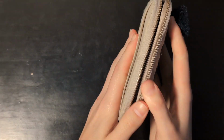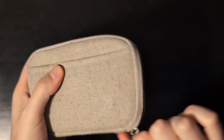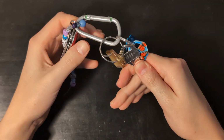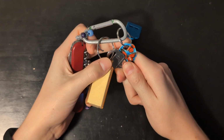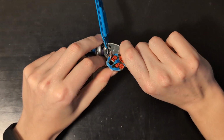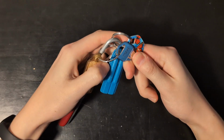And then inside, I'm not gonna show you a lot, obviously, because it's my wallet, but it's just a little accordion file in there. So I've got that. And then I have my keys. I recently learned that you can copy keys just from seeing the actual key part of them, so I'm not going to show that. But yeah, it's my little house key. Me and all my roommates have cutesy little keys like this.